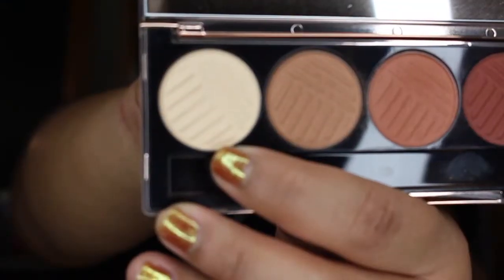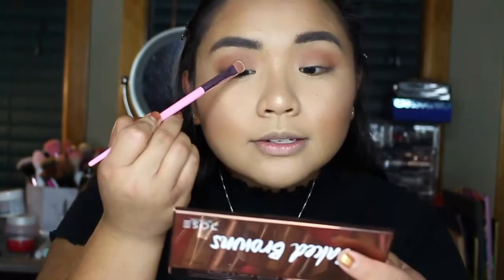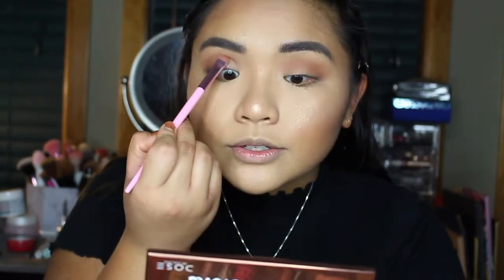So now I'm gonna take the first shade, the creamy shade, and I'm gonna put that under my brow bone and on my eyelid. I like to use a matte cream white shade under the eyebrow because I don't want too much attention to be put under there. I also like to put some on the lid just to whiten that up a little bit.